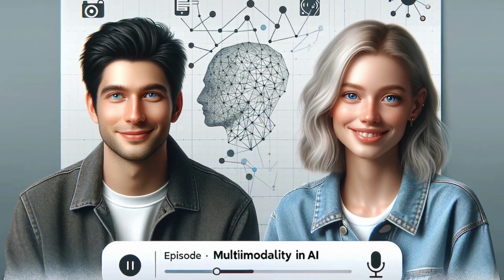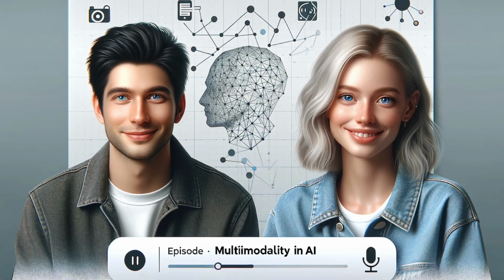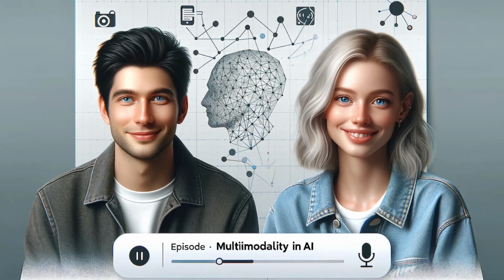All right, let's dive in. We're tackling multimodal AI today. Sounds good. It's a topic a lot of you have been asking about. Yeah, it's definitely a hot one, and for good reason. This stuff is straight out of science fiction, but it's actually happening now.